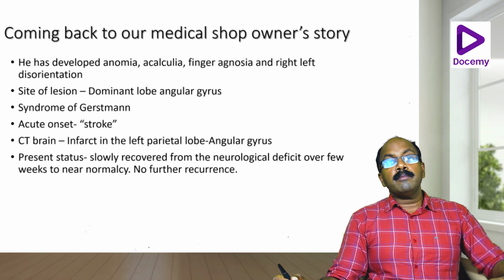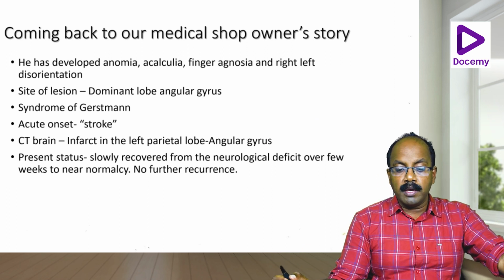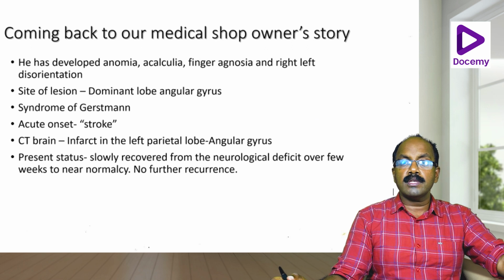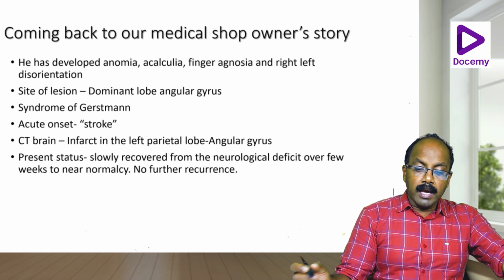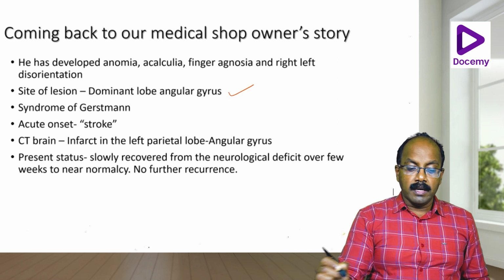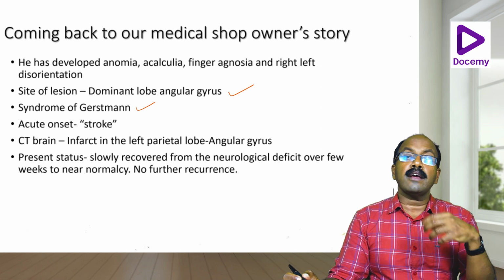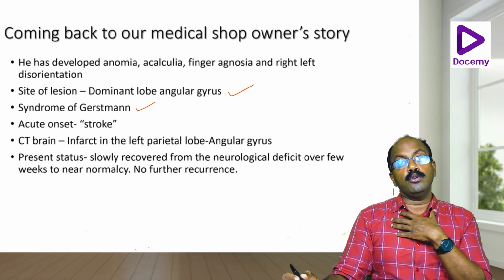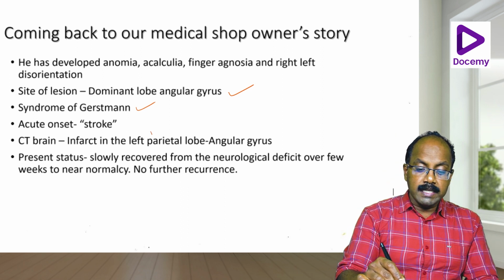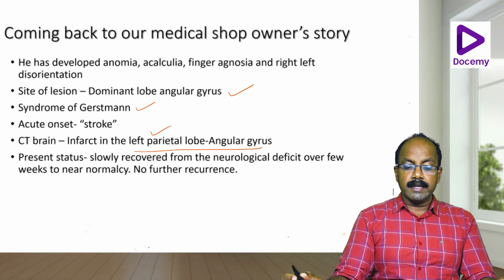So coming back to our medical shop owner story, he had all these lesions like anomia, acalculia, finger agnosia and disorientation. And the site of lesion was in the dominant angular gyrus. It is called the syndrome of Gerstmann. As this person had an acute onset, we thought that this could be a stroke. And CT brain showed an infarct in the left parietal lobe near the angular gyrus.